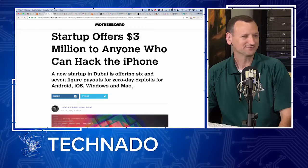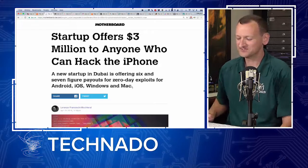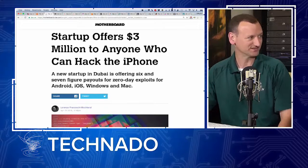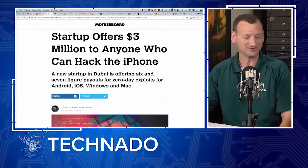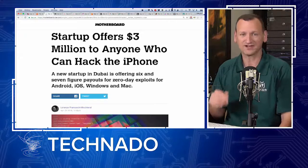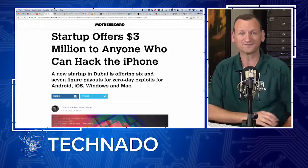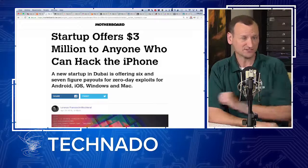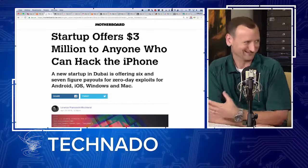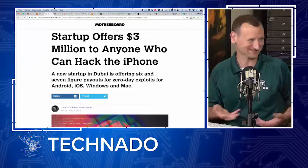The thing about bug bounty programs is that normally they're trying to make a system more secure, right? So in this case, we have a startup in Dubai, so you have to understand what country these startups are in to understand what their laws and motivations happen to be. In this case, they're willing to pay over $3 million for anybody who can provide a hack to break into the iPhone. Now, it's funny because if this were 10 years ago, there were tons of people trying to find ways to jailbreak iPhones so that you could run emulators and unauthorized software and gain root access and do all sorts of fun things with your iPhone.